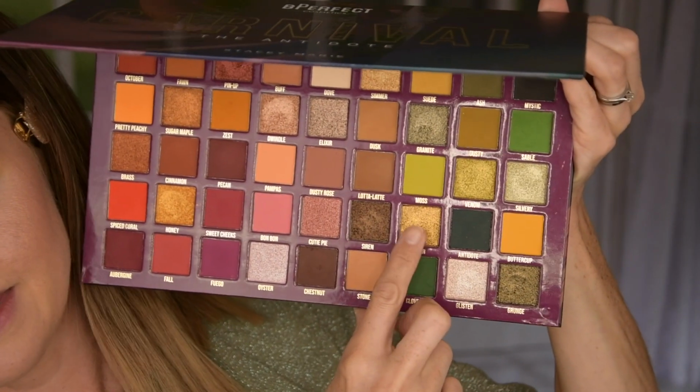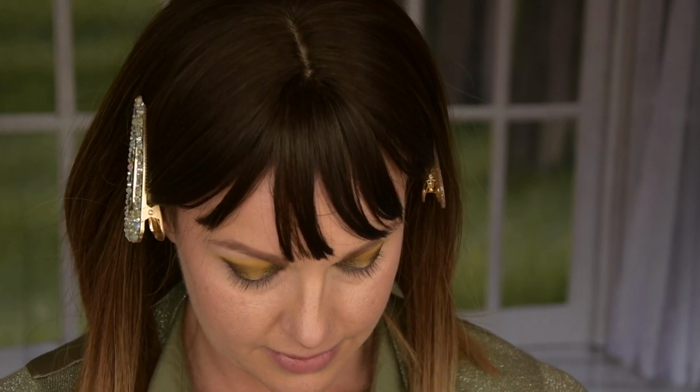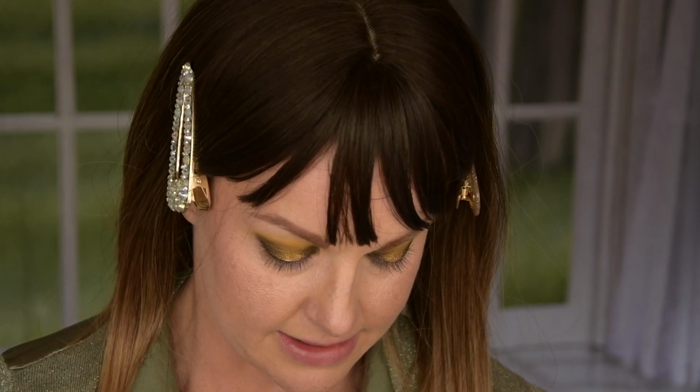I'm gonna take this Nectar because this one has more gold in it, that one has more green in it. Maybe I'm gonna take this, and I'm gonna take it on the same brush again. I think this will look good. I have no idea. Maybe we should put something in the very center. These metallics are very beautiful.